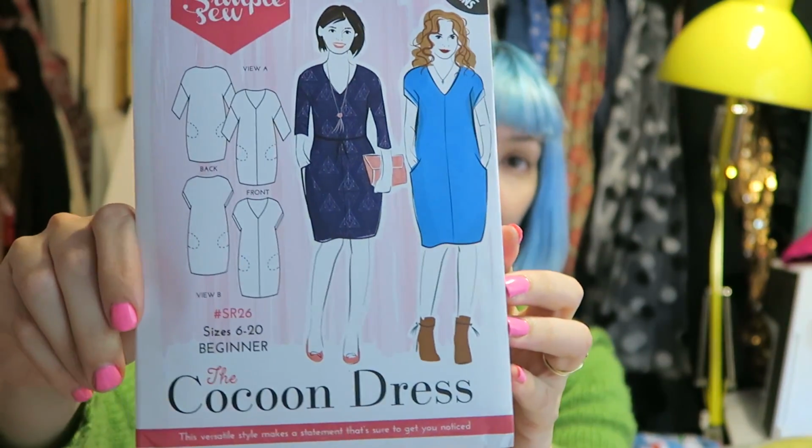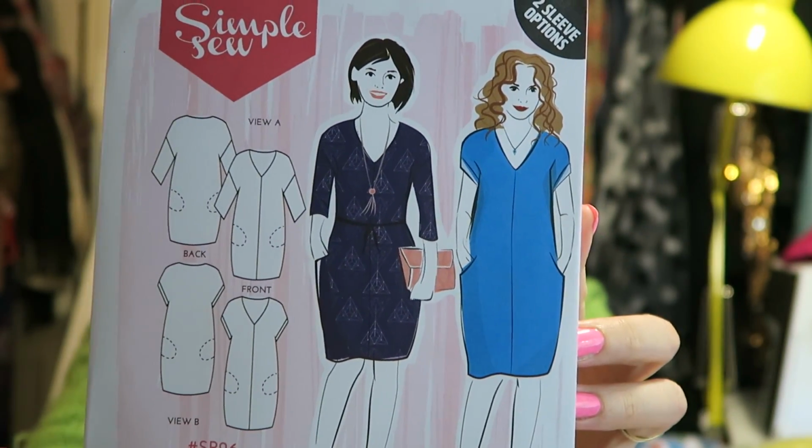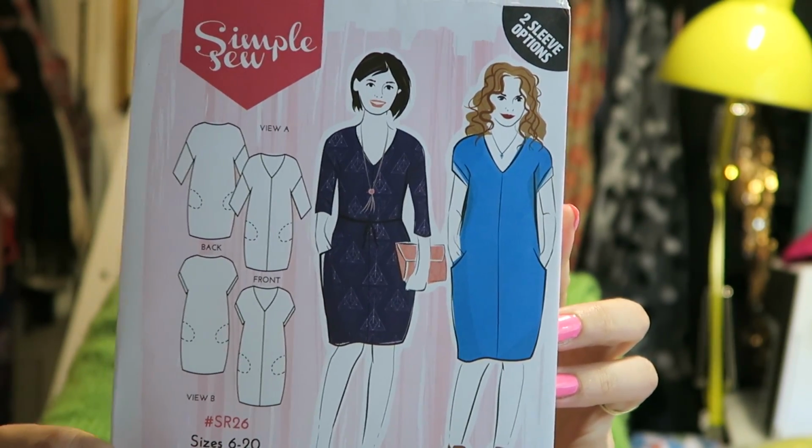What's next? Next up is my Simple Sew make for the month for my Simple Sew bloggers blog, and I am going to make the cocoon dress, which has just come out actually. I think it's with Sew Now magazine at the moment as a freebie, but you can also just buy it if you don't want to get the magazine. It's a really lovely relaxed fit dress. You can have short sleeved or long sleeved. It's got big pockets, and I really love this dress.